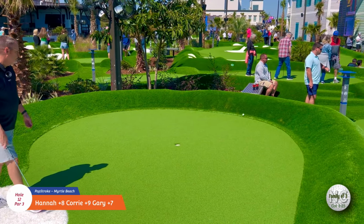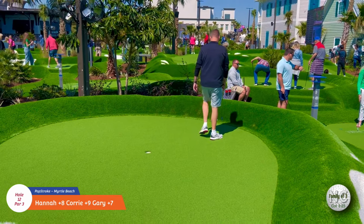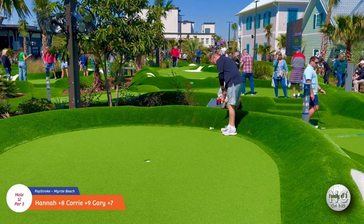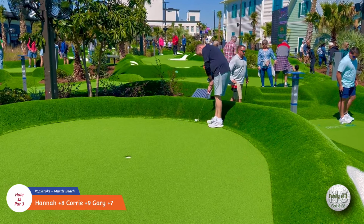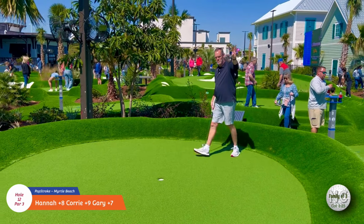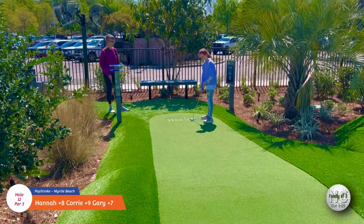Just don't get in the rough. Yeah, another rough. Gonna move it a little bit because it's hard to have room for your club to hit it on the rough. Get in there, get in there! Yes! Nice. Another par.